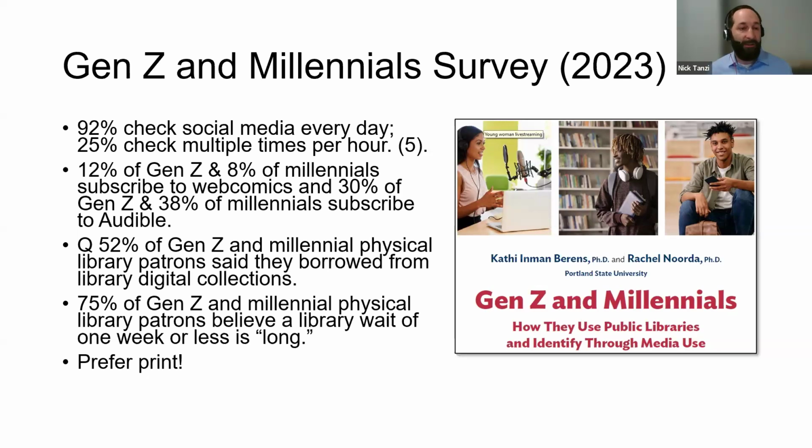52% of Gen Z and millennial physical library patrons say they borrow from library digital collections. So there's not a full conversion, because this is specifically Gen Z and millennials that are using the physical library. About half of them also borrow library digital content. We sometimes engage in these weird assumptions. There's a lot of ageism when it comes to technology, that we think the younger generation is somehow completely wired all the time and shuns print media, but that's simply not true.